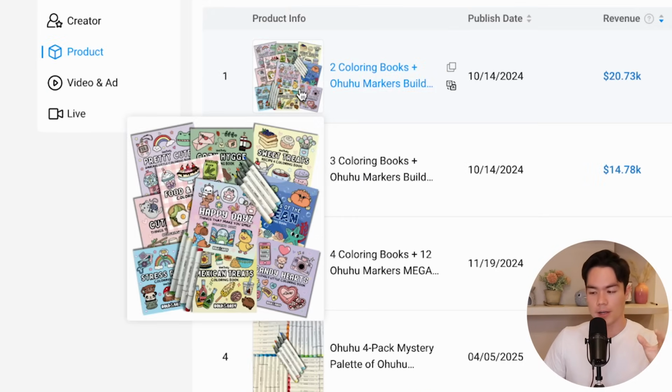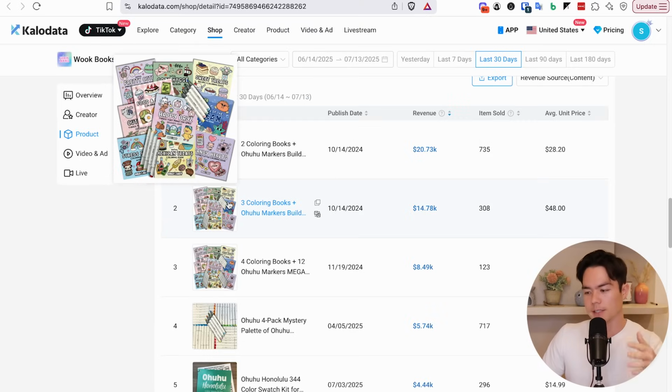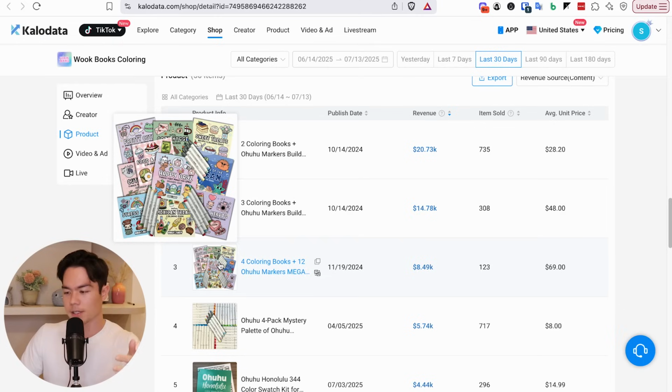So that is a secret when it comes to crushing it with TikTok Shop, doing traditionally low-priced books: you've got to sell them in bundles. You can see right here, this is a 2 coloring book bundle. The picture shows like 10 books, but it's actually just 2 plus the Ohuhu markers. So that's $28. If you're doing 3 coloring books plus the Ohuhu markers, it's 48 bucks. And if you're doing 4 coloring books plus 12 Ohuhu markers, it's $69. So that is how they are pricing it higher, increasing the profit margin and making it work on TikTok Shop.